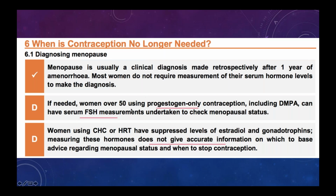Okay, in that particular situation, if she is less than 50, give contraception for 2 years. If she is more than 50, give contraception for 1 year. Second, this is one thing to understand.